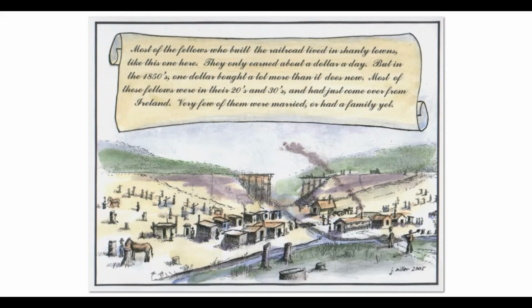This is where the guys were living. This was McCausland's shanty town. This is the railroad they were building. They were putting a fill in, trestles up here to get the dirt up to track level. Jack's Run in the foreground, and this is where they were living. Not exactly what you would call exotic living quarters.